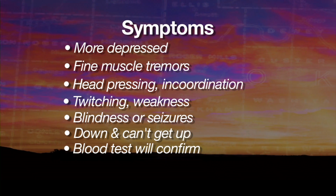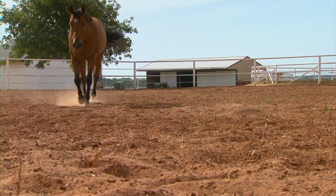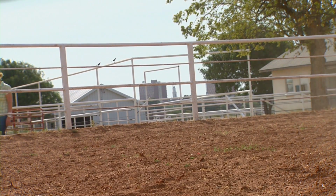Another key factor, controlling mosquitoes in the first place. For help, we turn to Extension livestock entomologist Justin Talley. Justin, what are some things that horse owners can do to reduce exposure? The number one thing they need to be concerned about is the water sources. That's where mosquitoes are breeding and that's where the mosquitoes are coming from.